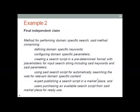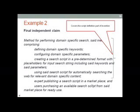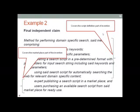So this is the final form of the independent claim, where additional limitations were added regarding a marketplace for selling these search scripts. If you see, the first set of 3 or 4 elements were focusing on script definition, and then the second part was talking about the marketplace. Now the goal of the inventor was to capture the script, but ultimately script definition and marketplace both got mingled up into a single claim.